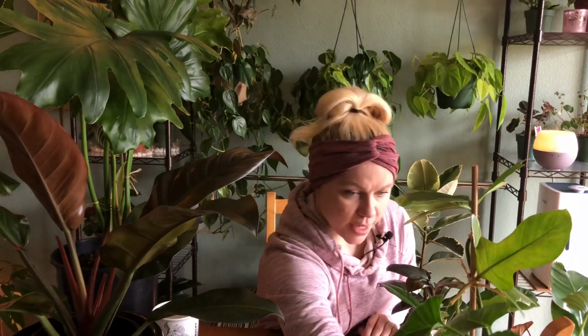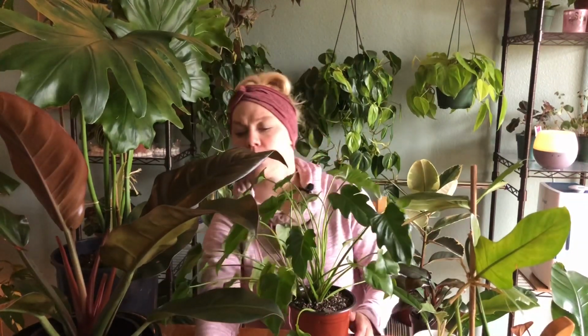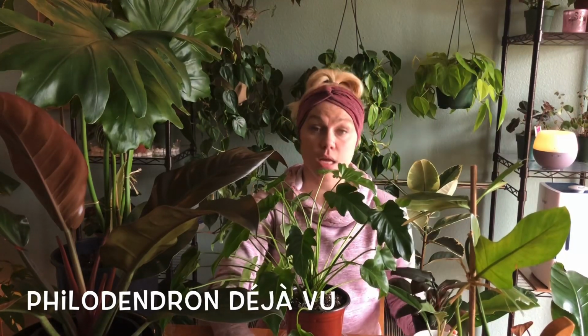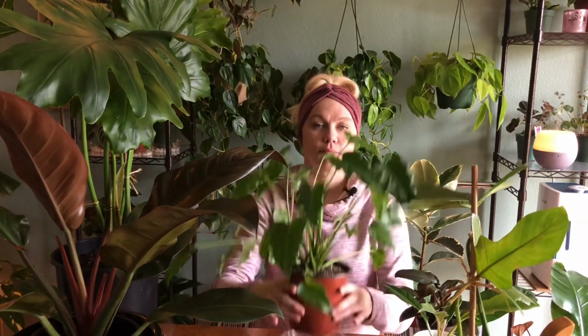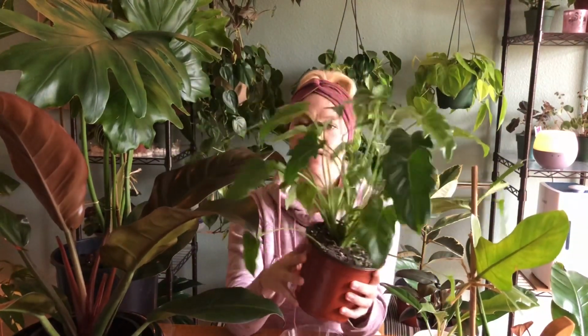One more, and I believe it is the same plant as the xanadu. You guys, I don't like saying guys. Guys and girls. Is that better? Please let me know. So, the latest leaves, I never finished my sentence. I was going to say, tell me if this looks like the xanadu.